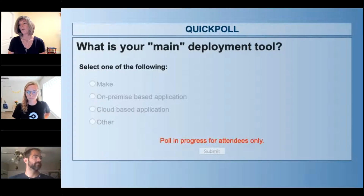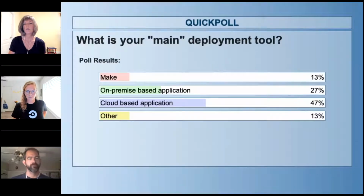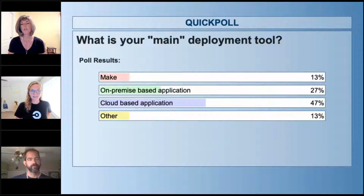All right, with that, we'll close out this poll in 3, 2, 1. And here are the results. Looks like the majority of folks are using cloud-based applications for their main deployment tools. Yeah, it's really interesting.